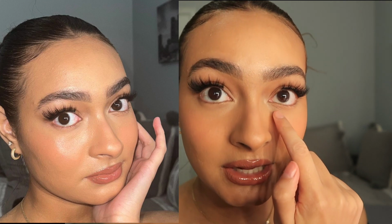A little creasing right here, but that's probably because I didn't blend it out all the way. My skin actually looks pretty good with this powder. There's no like extra texture. Like, wow. Rare Beauty, you did something here.